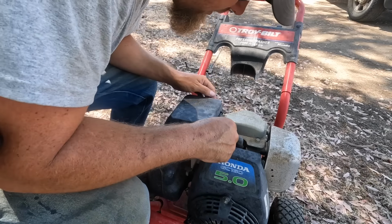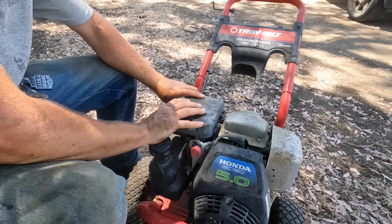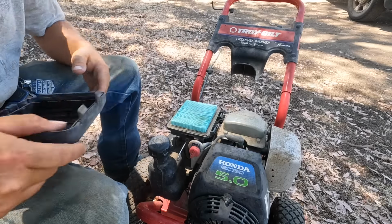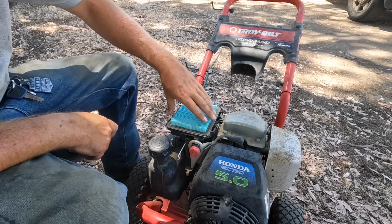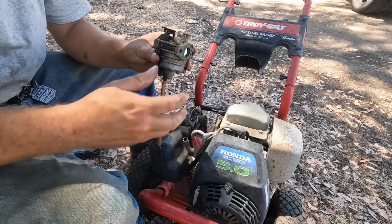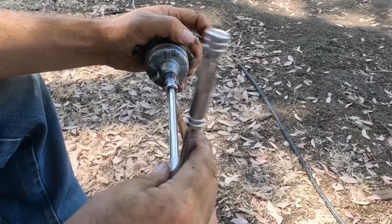The issue. So that's pretty much what it's been doing. It runs fine for a little bit, and then once you try to start using it, it just kind of acts like it doesn't get enough fuel. There's a blockage or a restriction somewhere, I'm guessing. Nothing can be easy, right? I guess we'll start at the air cleaner. It's nice and clean. All right, well, there it is.